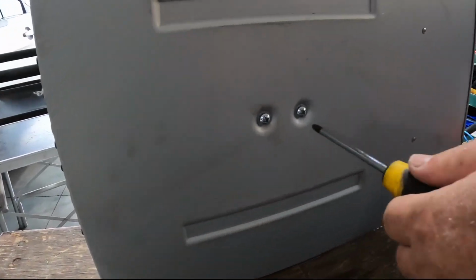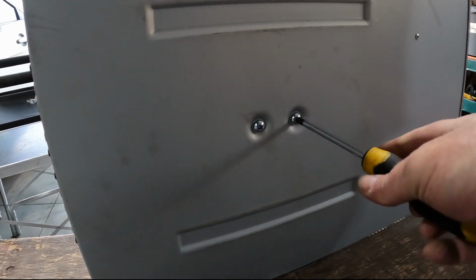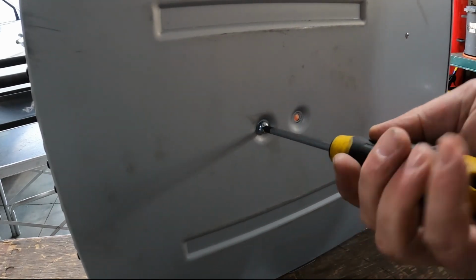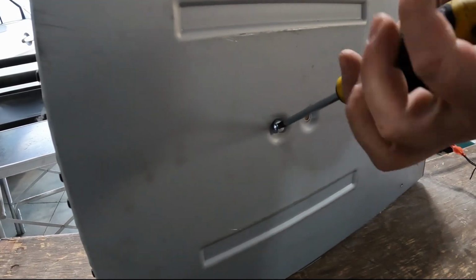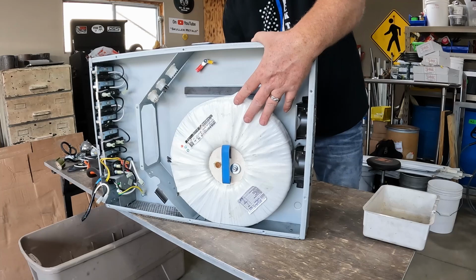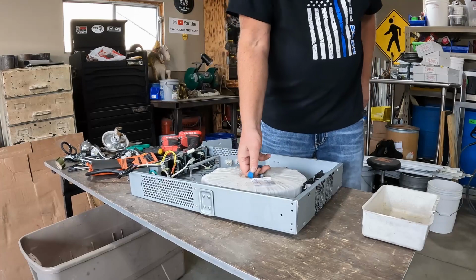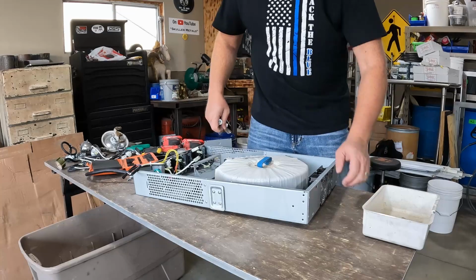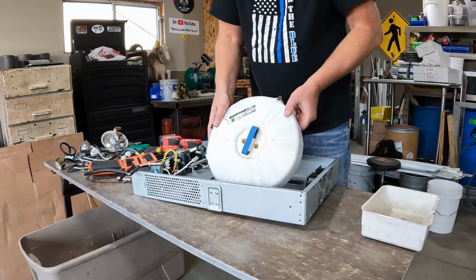It's got those 2 screws right there. That's what's spinning. Yeah, there it goes. The mystery donut. It's so stinking heavy. If you guys have seen anything like this, leave me a comment. I'm curious what we got going on here.